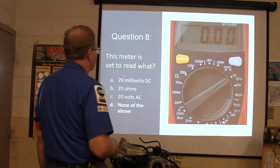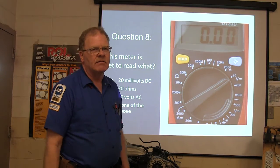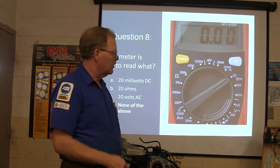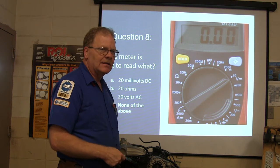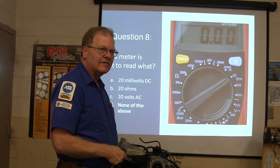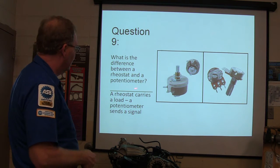Question 8 is set to read what? 20 millivolts DC. None of the above. That's 20 volts, man. That's just 20 volts. And you see that little symbol right there that's got the line with the dots under it? That's talking about DC volts. You see the little wave? That's AC volts, okay?